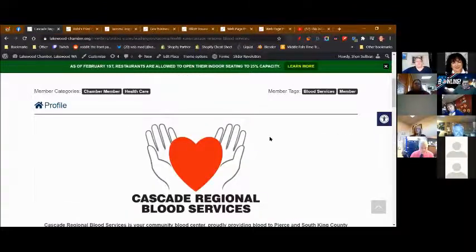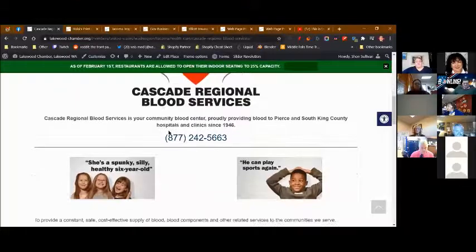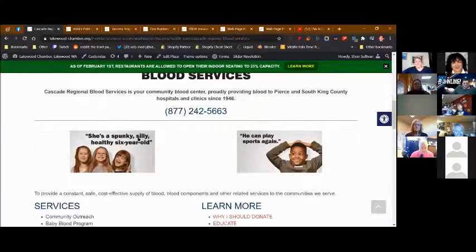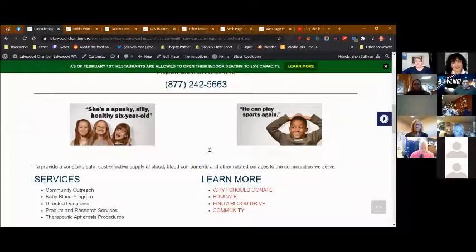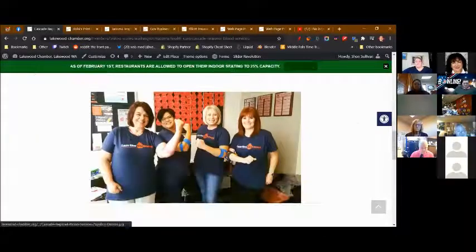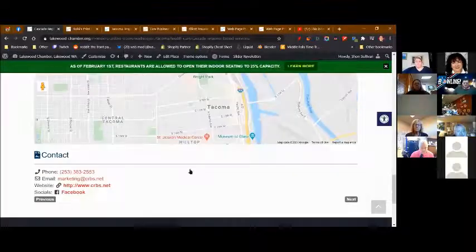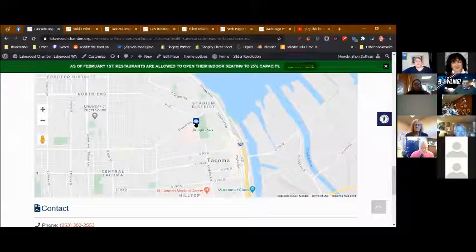This is Cascade Regional Blood Services. So you can see how I did it centered up here with the phone number being prominent, and then the two photos and then their services and then a staff photo. And then it goes down to the basic information. And it also shows their location.